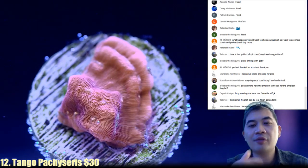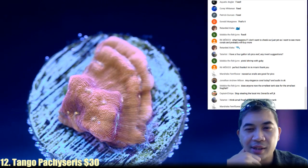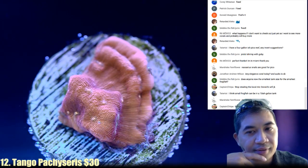So yeah, number 12 here. It's a Pachyceris. These guys are kind of interesting. I think they're called an elephant skin coral or something like that. But this one in particular has bright yellow eyes.